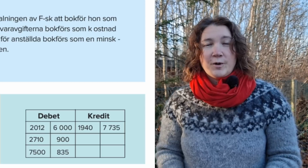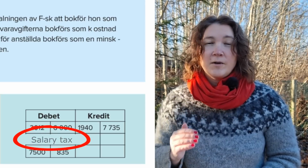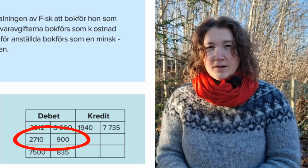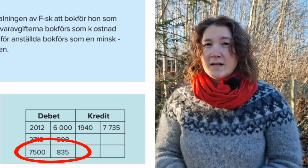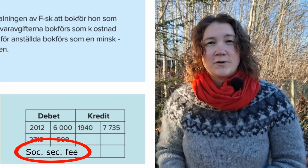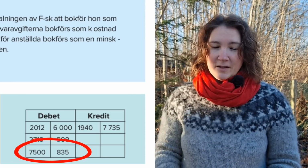Then we come to the part where we see the salary. The tax that Berit deducted from Anna's salary was 900 Swedish kronor. So now she pays that 900 and therefore debits that debt that she had to the tax agency. And the last one here is the 835 Swedish kronor. In the example we can see that it's recorded as a cost, and that cost is the Social Security fees. If you have used software for this, then you probably have recorded the Social Security fees already as a debt, and then you double check which account you used, and you debit that account. So that was all that needed to be done in the bookkeeping for paying out a salary.